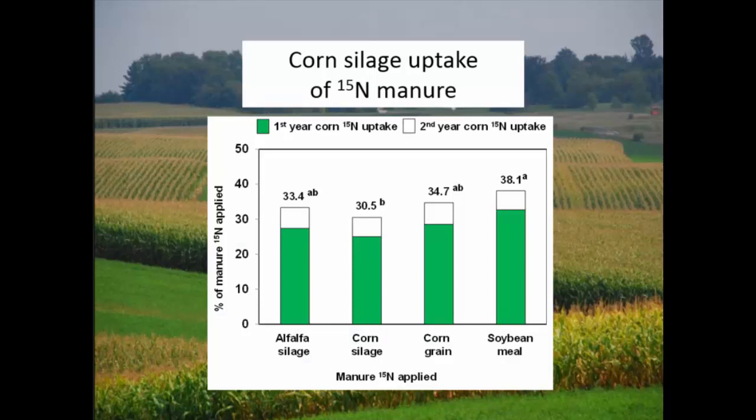And here's what happened in the field. So this is N15 in the manure that was taken up by corn silage 1 year after application and the second year residual. This is the N15 that came from the alfalfa silage manure. This is the N15 from the corn silage manure, corn grain, soybean meal.